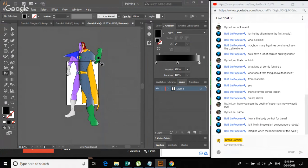Yeah, the movement of the eyes, like they'll probably still be in control of each of their halves. Like, the guy will be in control of his part, and the girl will be in control of her part, but at the same time, they want to go two different ways. One can be looking one way and the other looking the other, so.